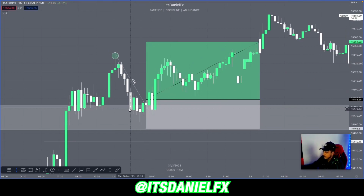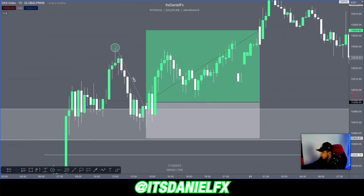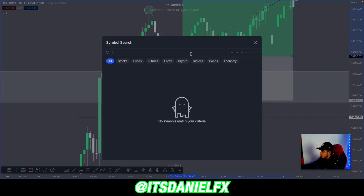So it's a 5-minute change of character, it's a 5-minute break of structure, and we're now back above our key level. This candle right here that we entered on was also the 15-minute closure. So it was a beautiful entry to take. You can see we had a nice 15-minute closure above. To me, this was a very clear sentiment shift. We had, again, an accumulation period, fake out, fake in, accumulation, and we shot off again.